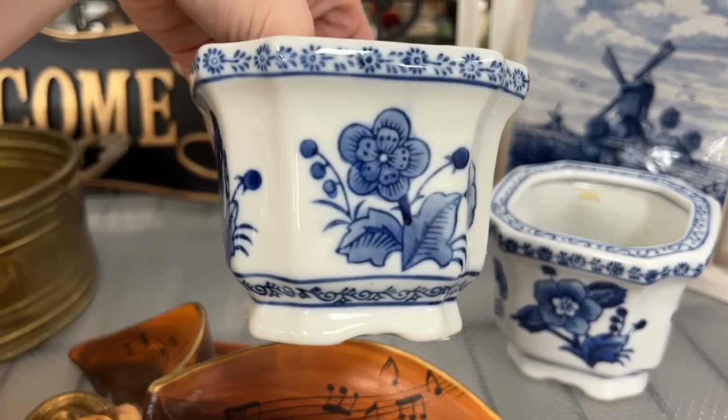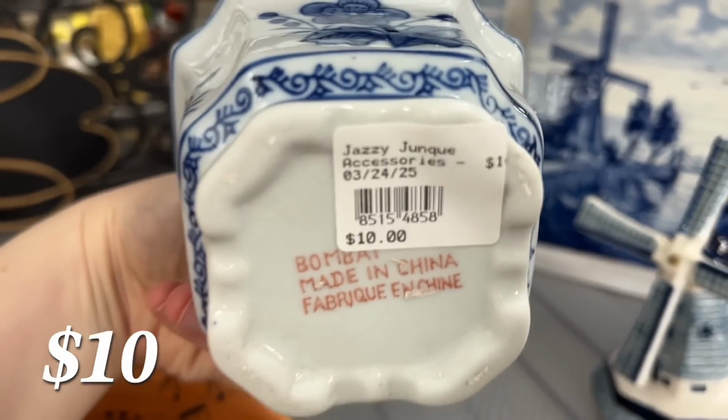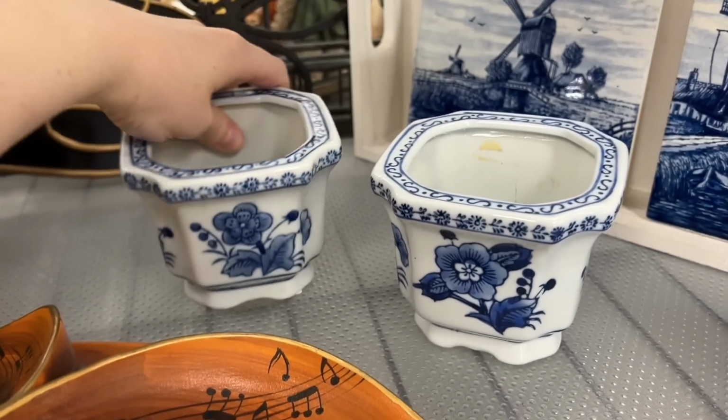I was really trying to budget myself this day, and these were not on sale, or I would have loved to have brought them home and put a cute ivy in them for summer.